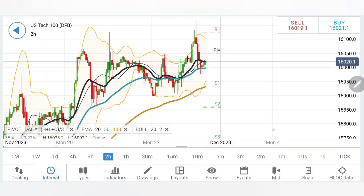Coming to the 2-hour charts, similarly, higher lows, higher highs after forming the base here. At 15900, we are consistently seeing higher lows, higher highs. It is still staying in this bullish zone.